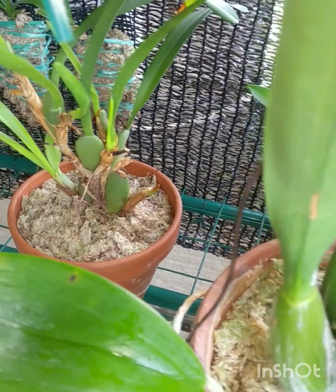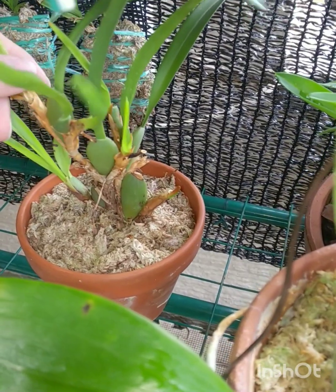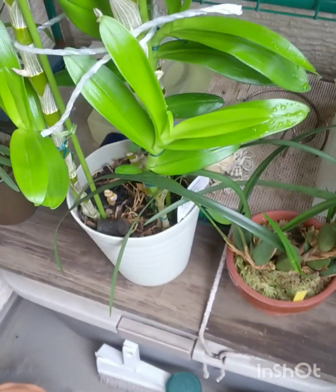This Maxillaria variabilis has survived, doing much better than last year, although it keeps getting beaten up. It's the heat.